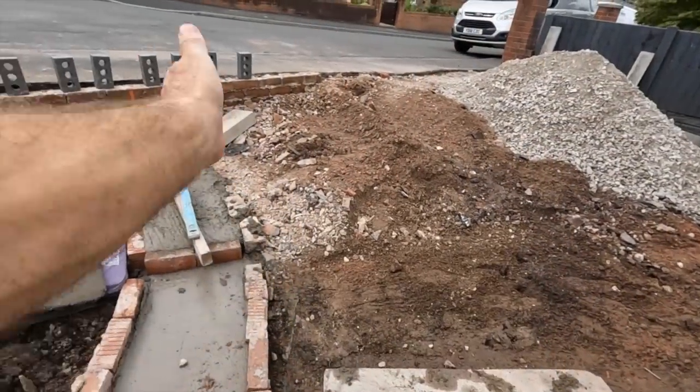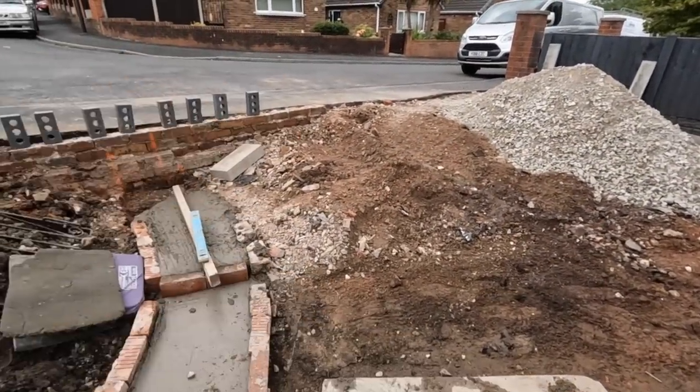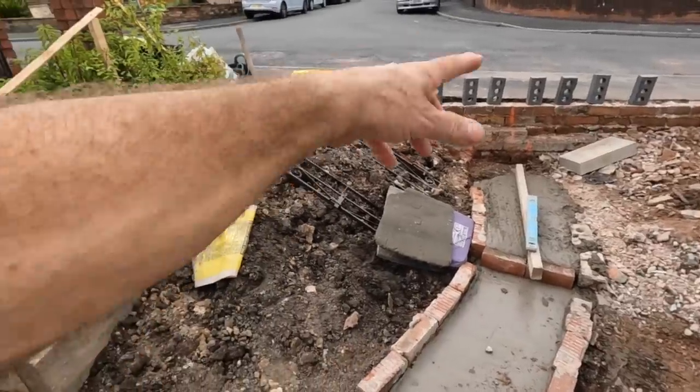That will make sense once this wall goes up. Basically, that wall disappearing underneath all the hardware. And then this is going to be built up into a planter.